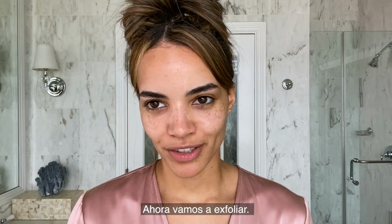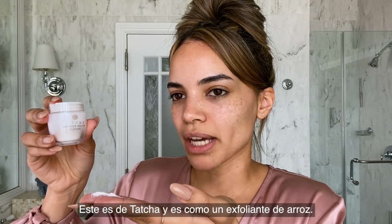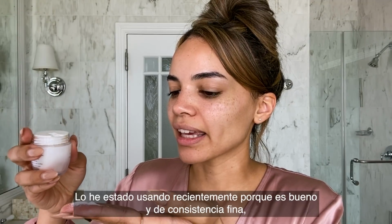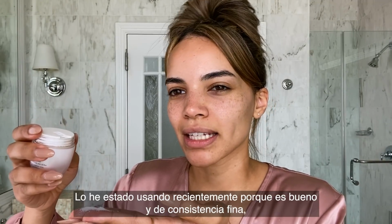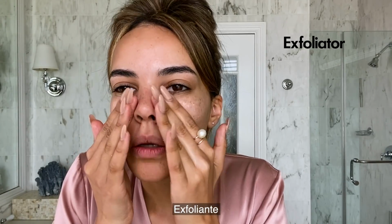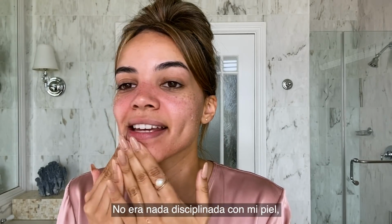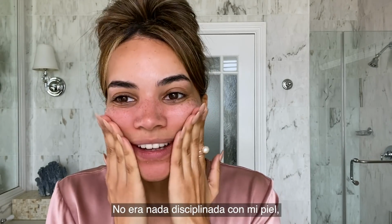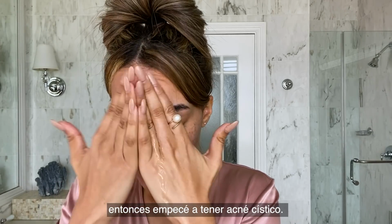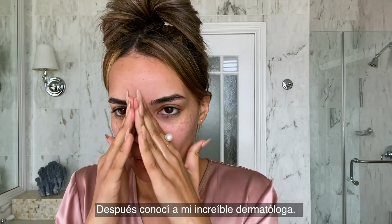So now we're gonna move on to exfoliating. This is from Tatcha, and it's a little rice polish. I've been using it lately because it's nice and fine. It's not crazy abrasive. I was actually really bad with the discipline of my skin, and then I started to have a lot of cystic acne, and then I met my amazing dermatologist.